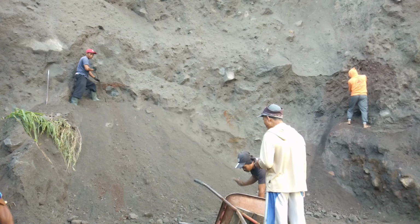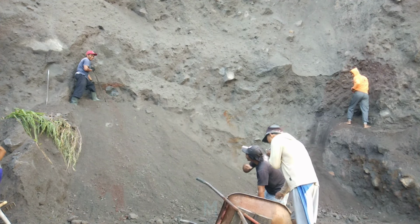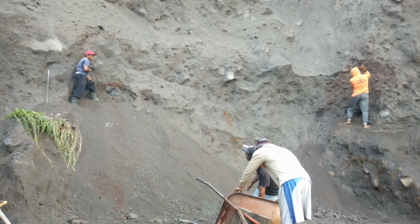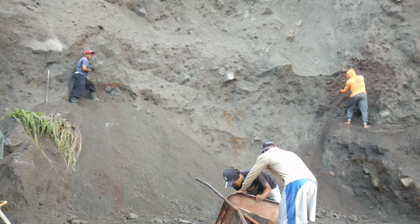Red sand is a type of sand that has a lovely red or reddish color. This lovely red color is usually caused by the high iron oxide content in the sand.